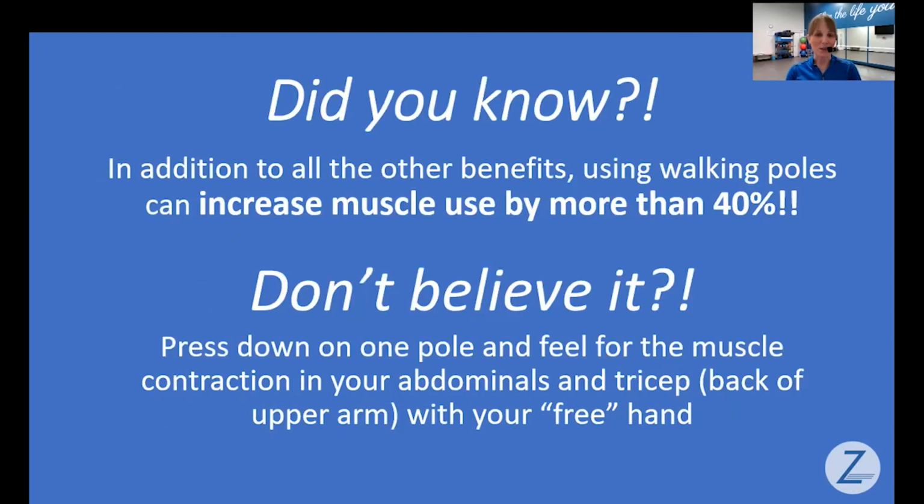I have mentioned that fitness can be increased by using walking poles, and it increases your muscle use by more than 40%. Sometimes that's almost unbelievable when you're using the poles and you think, well, it's not like I'm pushing that hard. But what I want you to do is, if you've got a pole there, just stand up for a moment. Put one hand on your pole, put your other hand on your belly. Then push down through the pole and feel what happens in your abdominals. You should immediately feel an abdominal contraction just by having to push down through the pole.